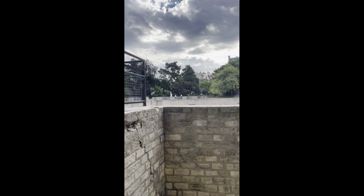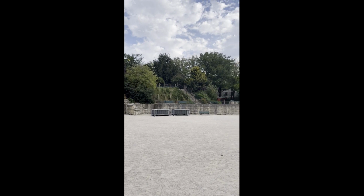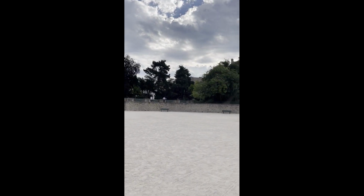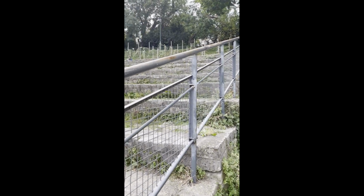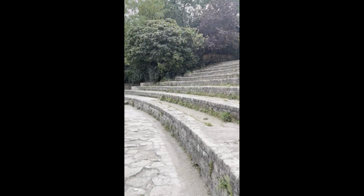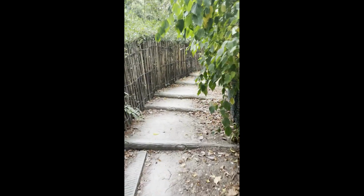Tucked behind the modern shops is a 1st century amphitheater from the time when Paris was a Roman settlement known as Lutetia. The amphitheater could seat 15,000 people and was home to gladiatorial combats. Today, the area is freely open to the public, and you can often find a few locals enjoying their lunch on the terrace seats or walking along its winding paths.